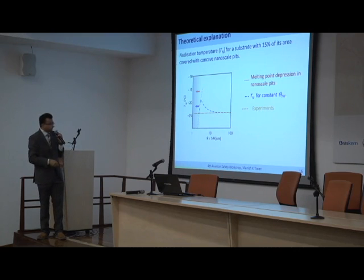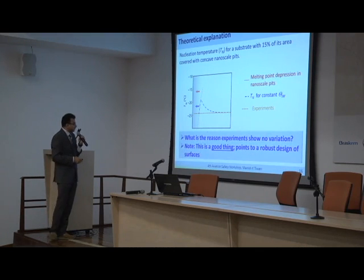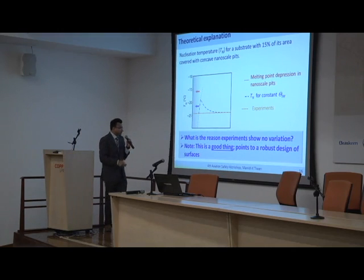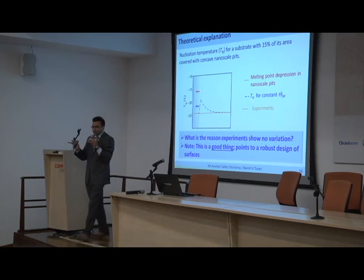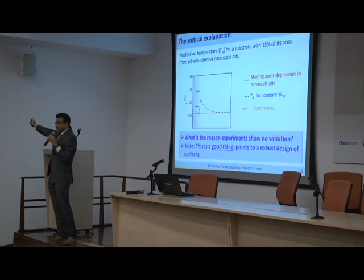Now, experiments have a mind of their own. They're saying that, no, there is no change. So for a while, we were worried about it, except there's one good thing to note here. This is not a bad thing. If we had all surfaces which were insensitive to roughness, this gives us a lot of flexibility in terms of using the so-called superhydrophobic surface that we gave up on in the beginning. So this may not be a bad way to go, actually. We still need to understand it.